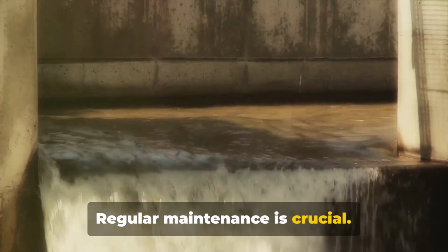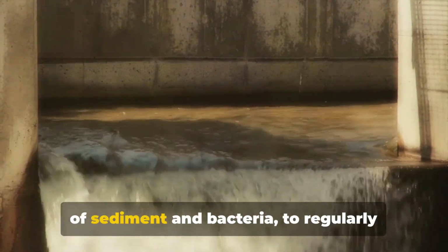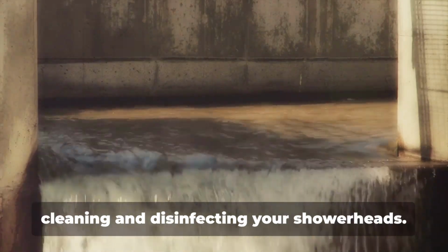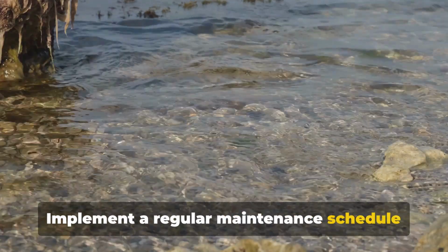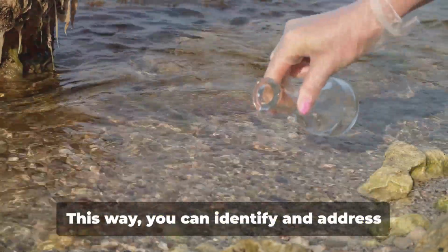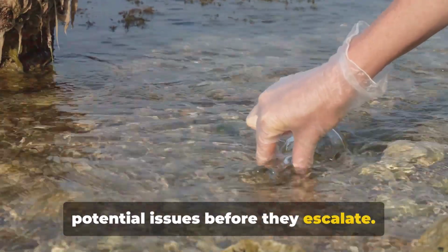Regular maintenance is crucial. This includes everything from maintaining your hot water tank to prevent the buildup of sediment and bacteria, to regularly cleaning and disinfecting your shower heads. Implement a regular maintenance schedule for your plumbing and water fixtures. This way, you can identify and address potential issues before they escalate.